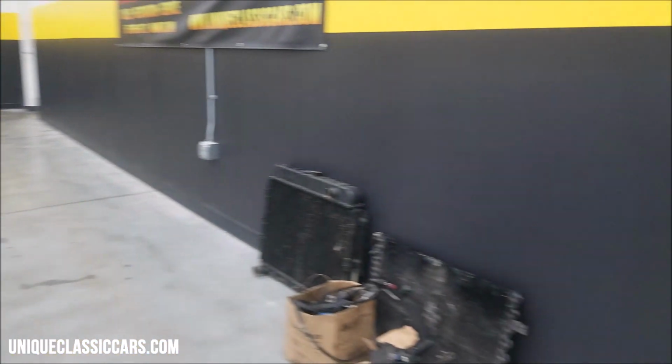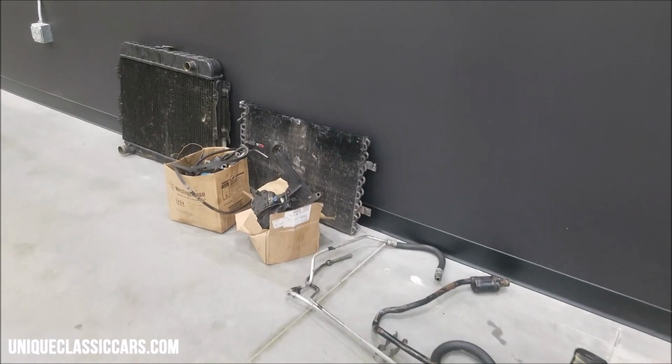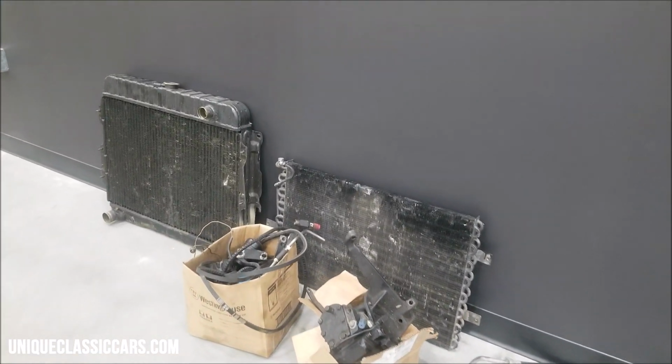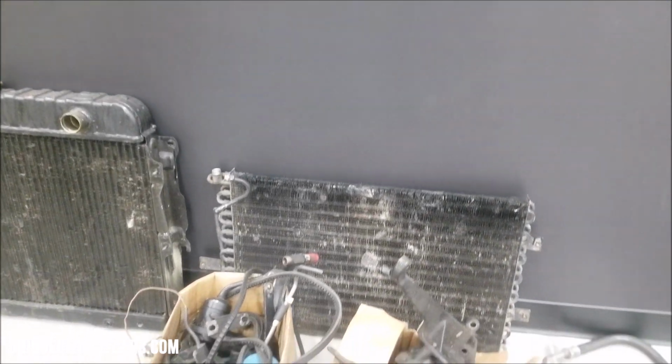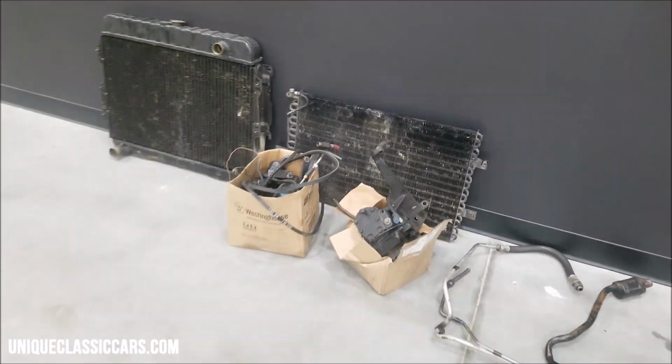Here's some of the components as far as the AC. Looks like the plumbing, an extra radiator that will go with it. Some of the brackets, compressor, condenser. So that will be included also.